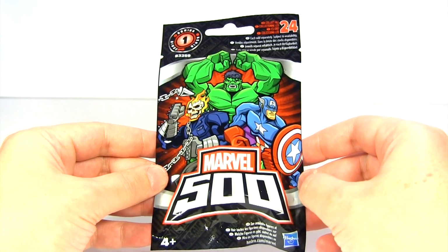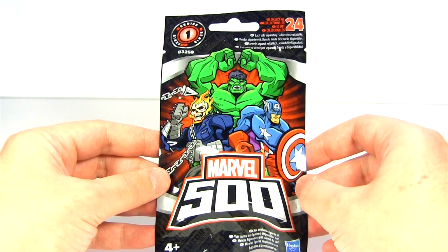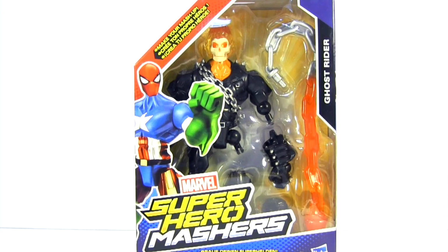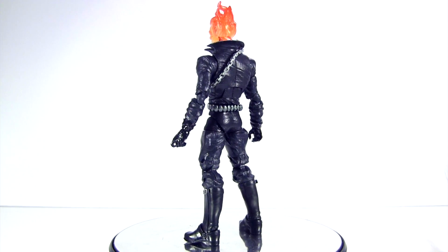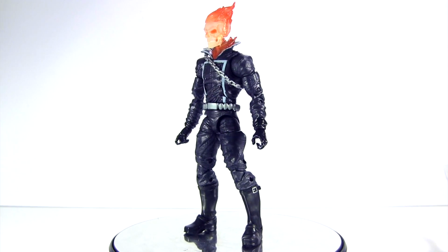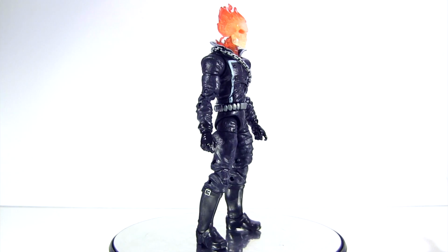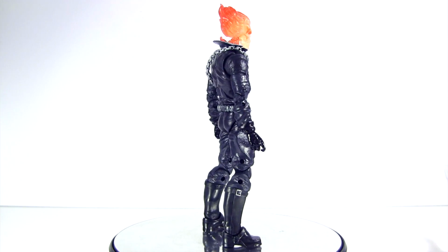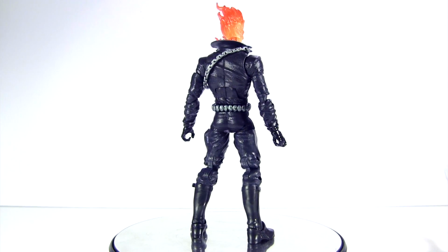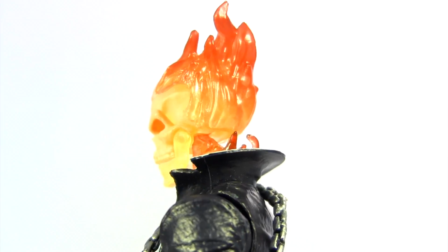But if you watched my blind bag bonanza featuring Marvel 500, he was on the packaging there alongside Hulk and Cap. He's had a mashers, plus his inclusion here in this series shows that Marvel are keeping the character in the mix. If the Doctor Strange movie is successful, then that might open a door to even more of the supernatural side of the Marvel Universe, including Ghost Rider. Who knows?